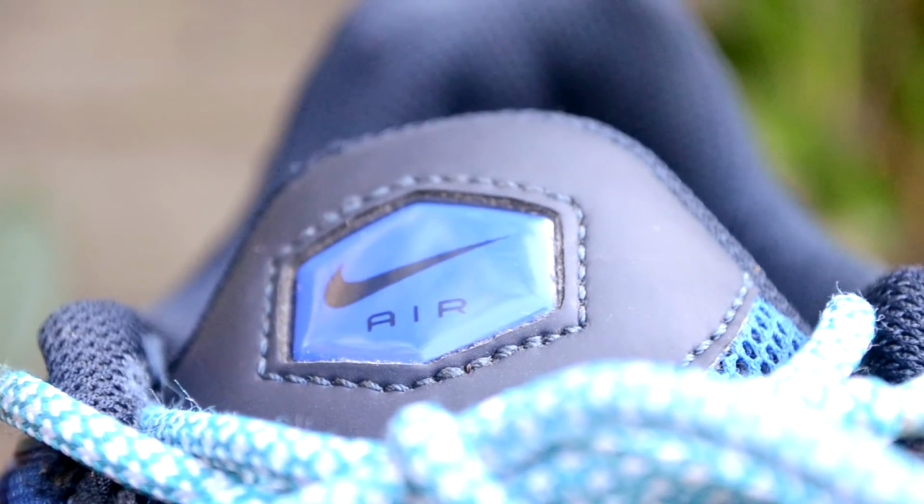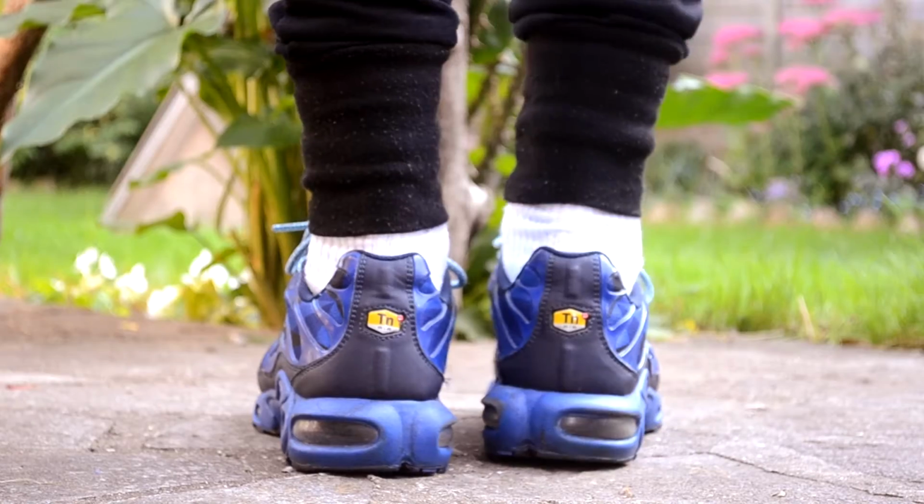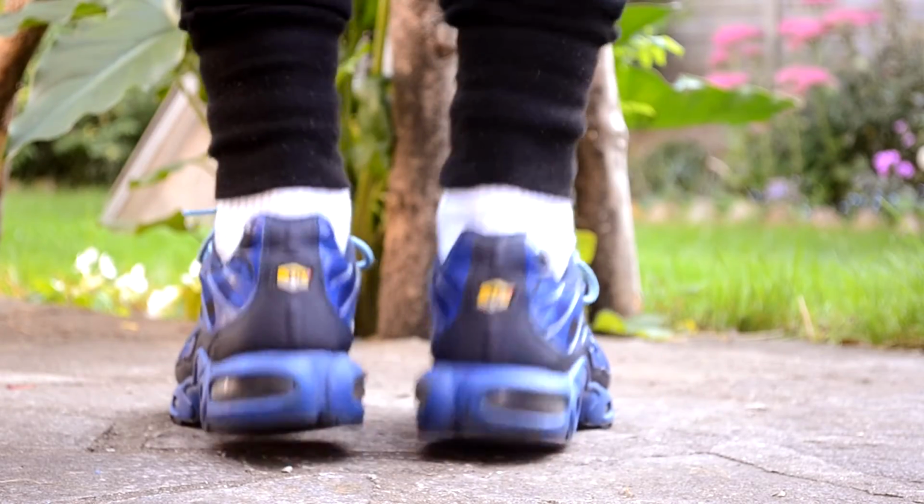So to find these, and also I've never actually seen this colourway before. If you've ever been in a Foot Locker, you'll see that they're mental about Nike Air Max Plus TNs. In Bristol they are anyway. They've got them everywhere. But I've never seen this colourway before.